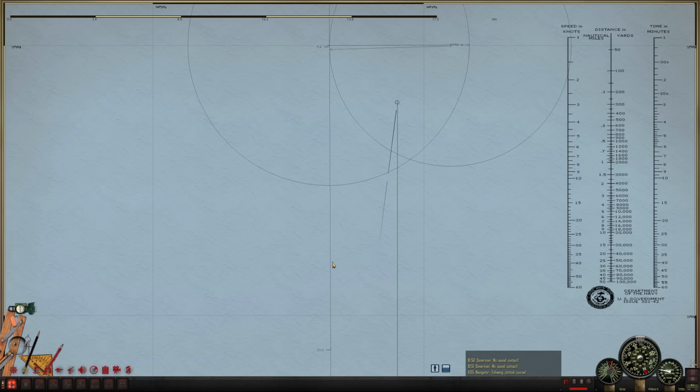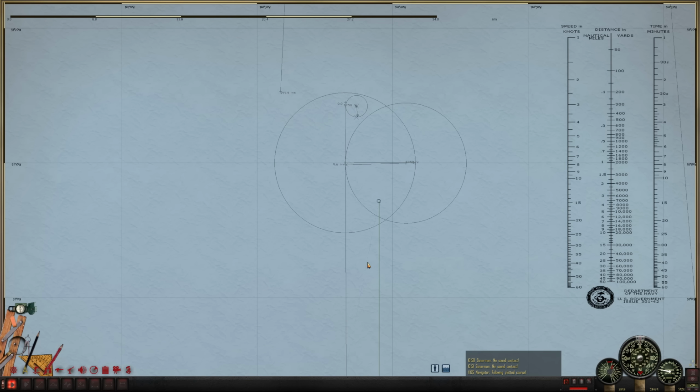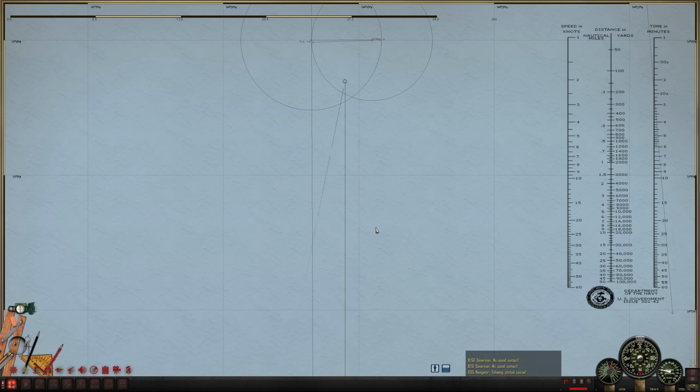Well, we will continue on our course then. So close. I was fully prepared to take a shot. It looks like one's lingering around, and he's heading back as well. Oh, well, he's circling about. He's searching, but yeah, he is most likely going to head back very soon. And there we go. All alone once again. We can secure from battle stations, I guess.